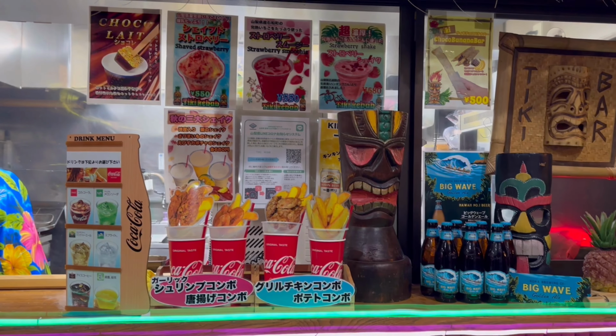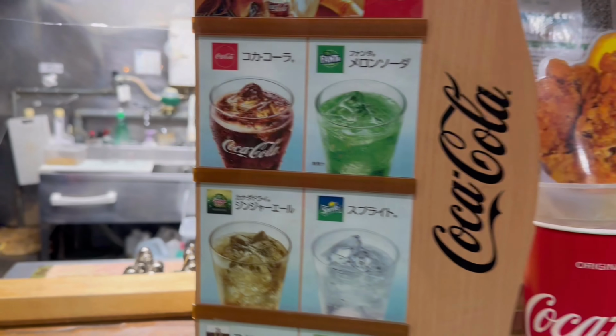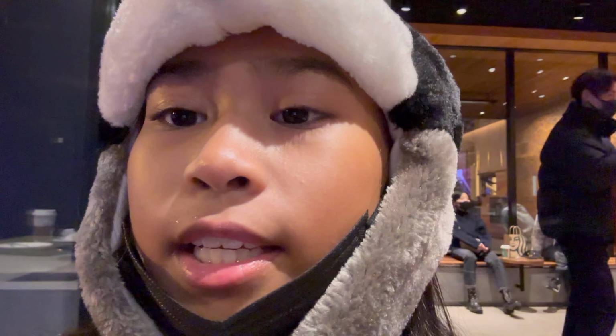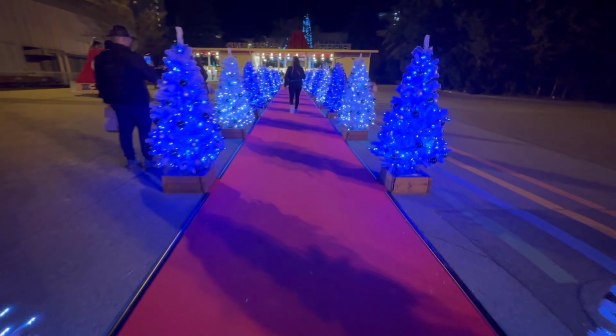Okay, so we just ordered our food and then it also comes with a treat. So it has fries and the drink is on the way. We're in Starbucks because there's one near the exit slash entrance. So we're gonna get some drinks. Now we're leaving.